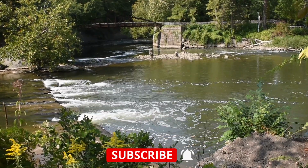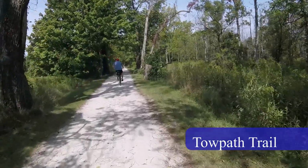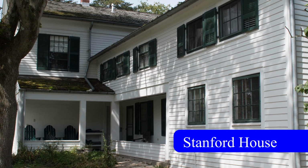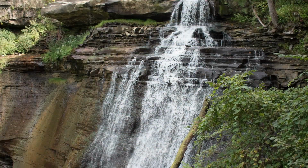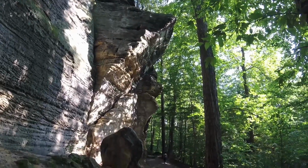to enjoy. It's got Towpath Trail, which is a nice 20-mile plus trail for biking and for hiking. It's got where we are now, the Stanford House, which is a beautifully restored and preserved piece of history of a house that was built in the early 1800s when this area was first being settled. It's got waterfalls, and it's got a nice ledge area where you can go explore, almost caving-like. So it's got quite a variety, and yet it is in the middle of a fairly urban setting.